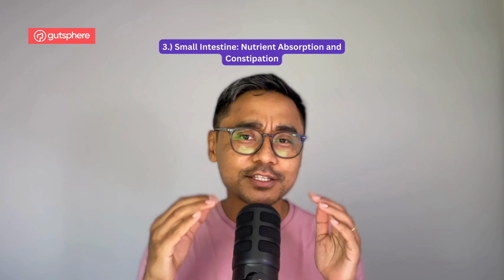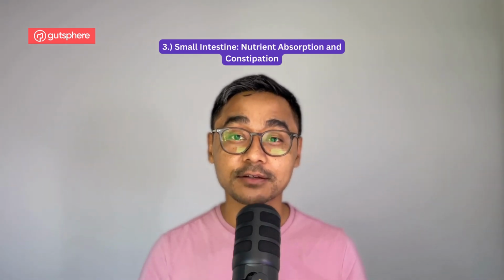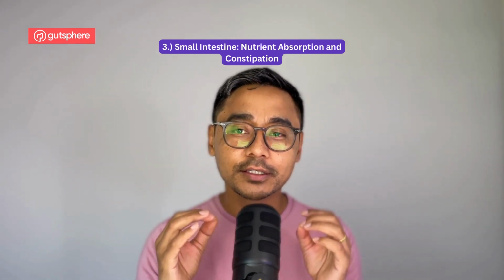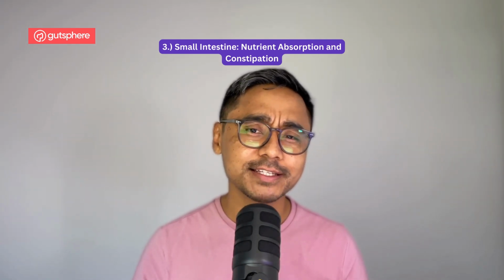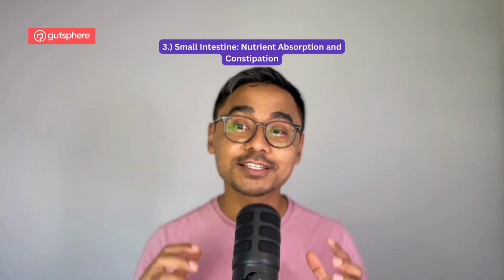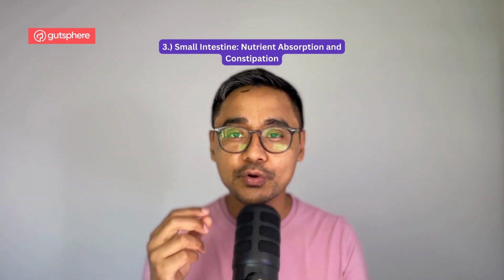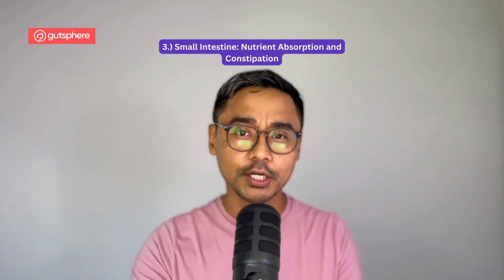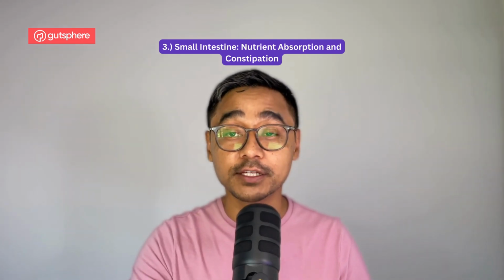Section 3, small intestine, about nutrient absorption and constipation. The small intestine continues to digest and absorb nutrients from food. When the small intestine is not functioning properly, it can lead to constipation. Conditions such as small intestinal bacterial overgrowth, SIBO, can cause bloating and delay movement through the intestines. Treating SIBO with antibiotics or probiotics can alleviate these symptoms.